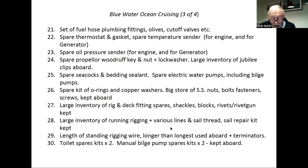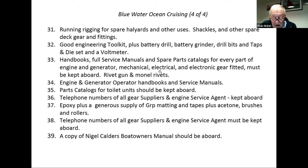It's critically important. A spare thermostat and gasket, a spare oil pressure sensor, temperature sensor, a spare propeller woodruff key and nut, spare seacocks, bedding sealant, etc., O-rings, copper washers, rivet gun, large inventory of running rigging, various lines and toilet spares. And after all that, I would say that it would be a very good idea to bring a copy of Nigel Calder's boat owner's manual aboard, because that's a really excellent reference if you're stuck and want to know how to fix up that stuff.